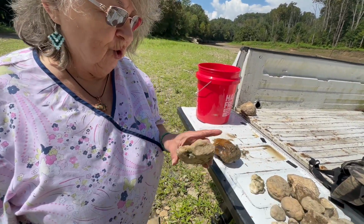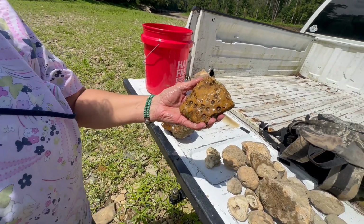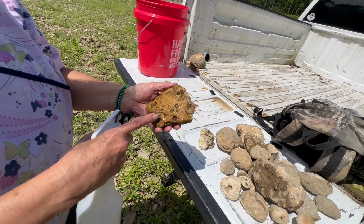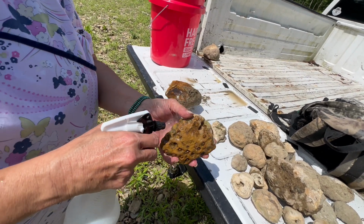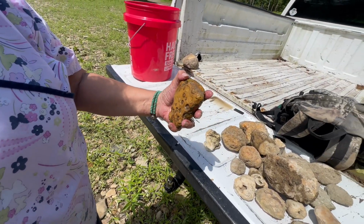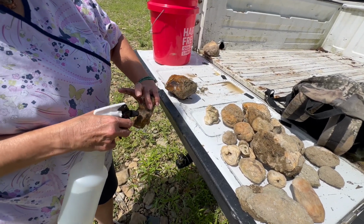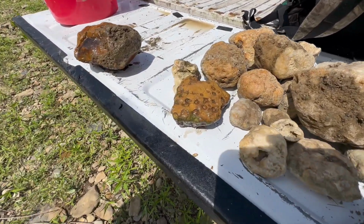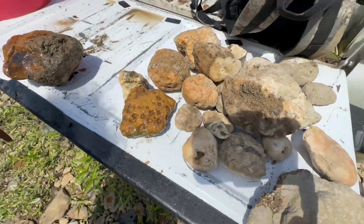Oh my gosh, coral. Look at that. That's a good one, ain't it? That is a good one. The polyps are still in it. Yeah. You want it, you can keep it. No, you take it home with you. I've seen this stuff down here, I don't know how long, and just never bothered to pick it up. And then we learn. Yeah, exactly.